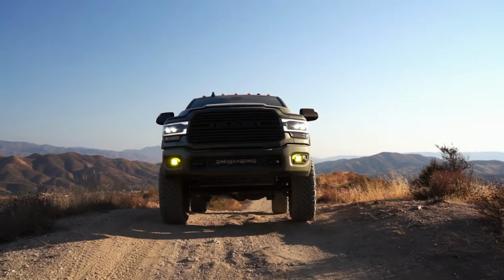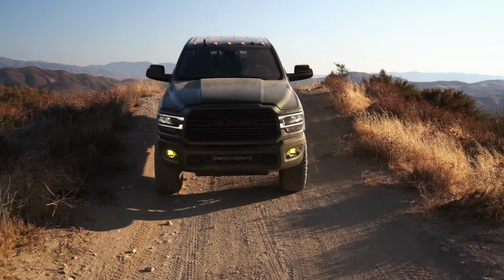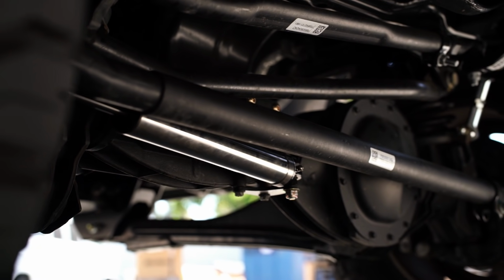Now, the first question we get is, will it improve the ride of my truck, or do I need it when upgrading my suspension? And the answer is yes and no. If you're not changing your tire size, you can actually get away with your stock steering stabilizer, as the stabilizer is not in any way, shape, or form a part of your suspension system. It is all a part of your steering linkage system.